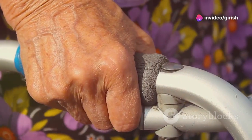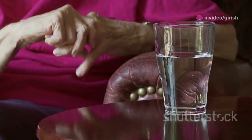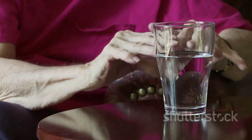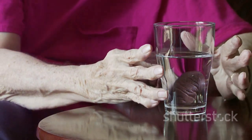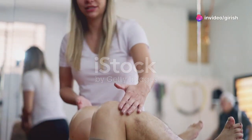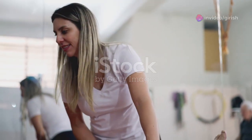The impact of arthritis on daily life can be profound. Simple tasks like walking, climbing stairs, or even holding a cup can become challenging. However, with proper management and support, many individuals with arthritis can lead active and fulfilling lives.